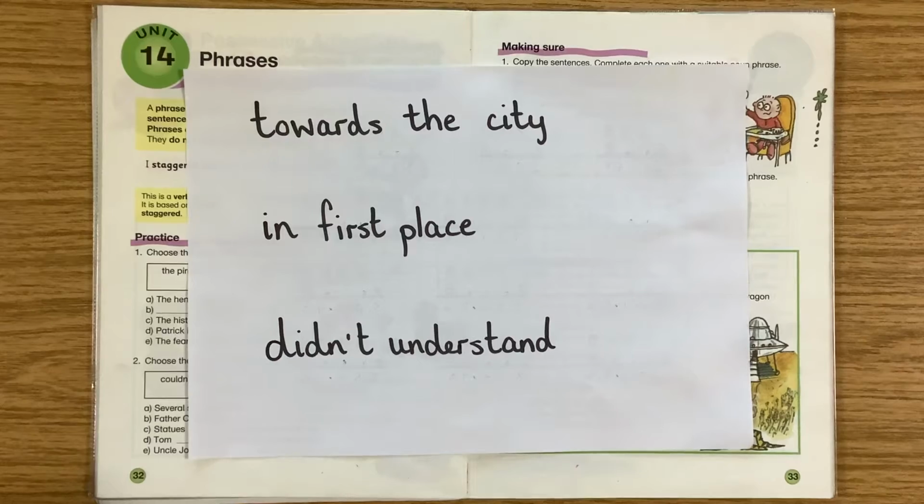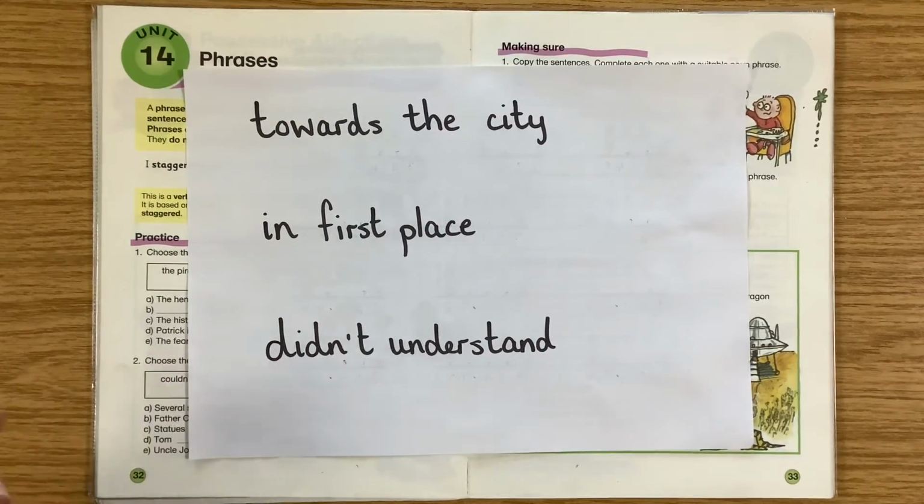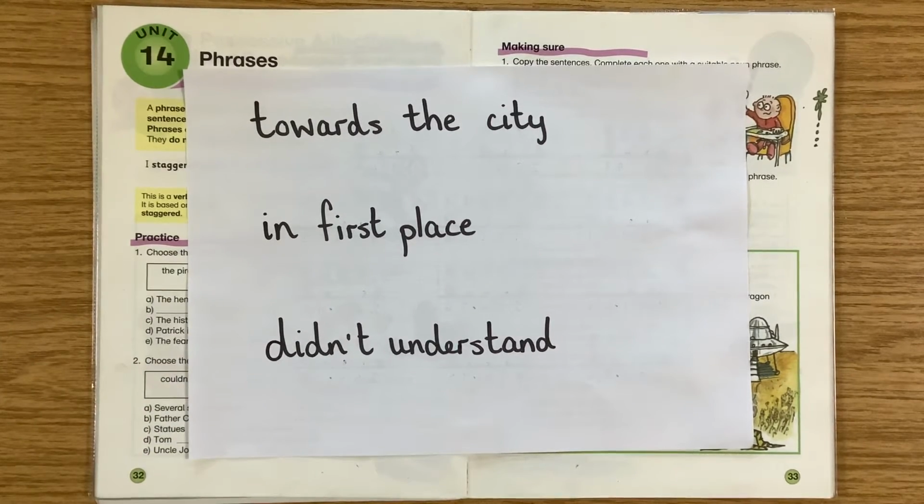This last one, didn't understand. Well, who didn't understand? What did they not understand? Again, we haven't got enough information to tell us that it's a sentence. We can't actually make sense of this. We could add more information in, perhaps.